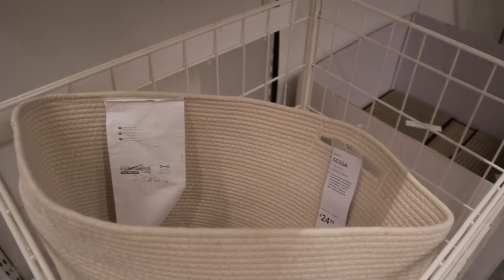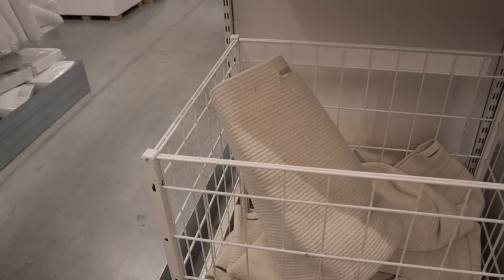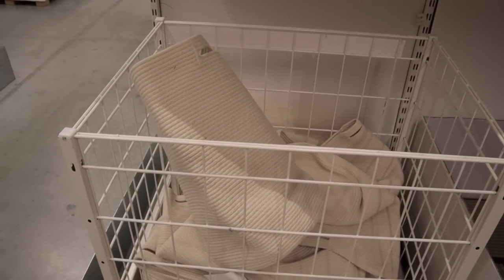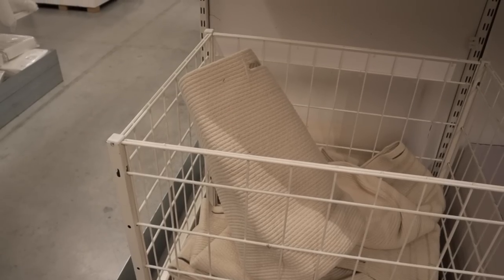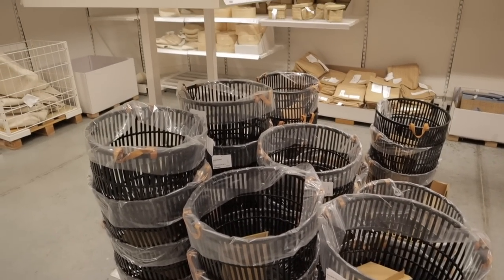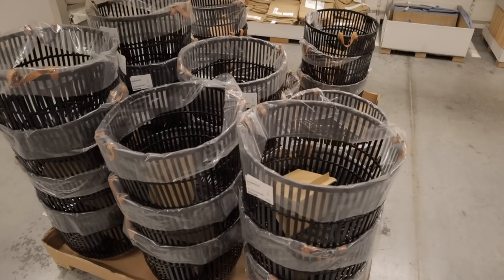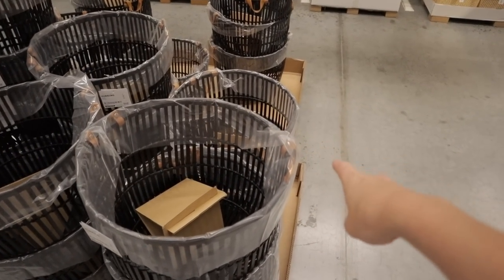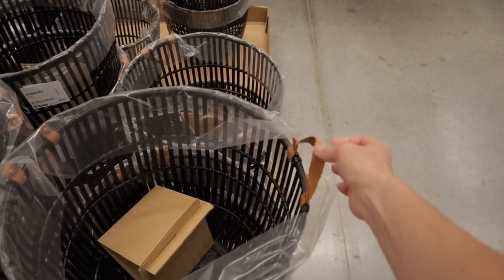They are $24.99 and it's so big. That's fantastic if you have a big fiddle leaf fig or a big monstera or something like that that you want to put in a basket and not break the bank. You can get something like that for $25 versus a $100 planter, which is something I just recently bought. These are really nice. They're $25. Good size. I like that they're black, and then they have the little leather strap detail. Just gives it a little something extra, helps with carrying.